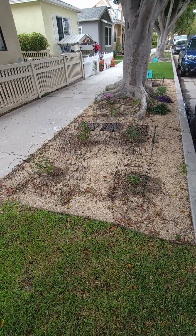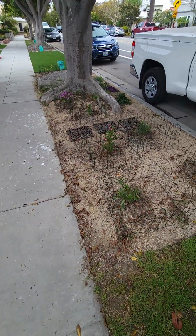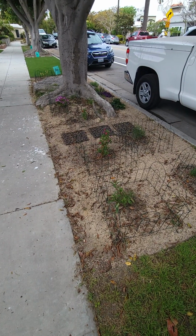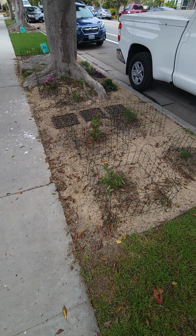We'll just walk down here and show you what's going on. We have a bunch of native plant material that the homeowner has decided to put out here in the parkway, which is fine and it's fantastic from the standpoint of going native and having native plant material.